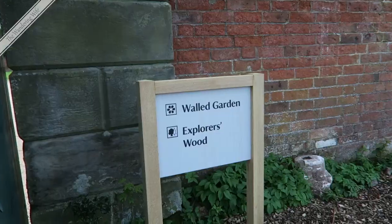So this morning I'm at Shugborough Estate. And what's interesting about this estate, and what's kind of unique about it, is it's one of the only fully intact estates that's left in Great Britain. And so you can really get a good idea of what a wealthy estate would have looked like.